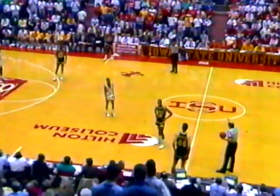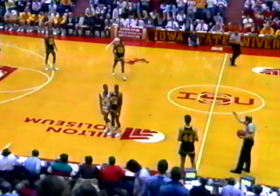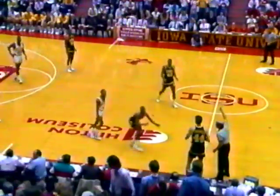Iowa will have the basketball as we start the second half. The original starting fives are in there for both teams: Armstrong, Jones, Hill, Marble, and Lorenzen for Iowa. Greer, Robinson, Rhodes, Woods, and Thompkins for Iowa State. And Robinson is playing with three personal fouls.